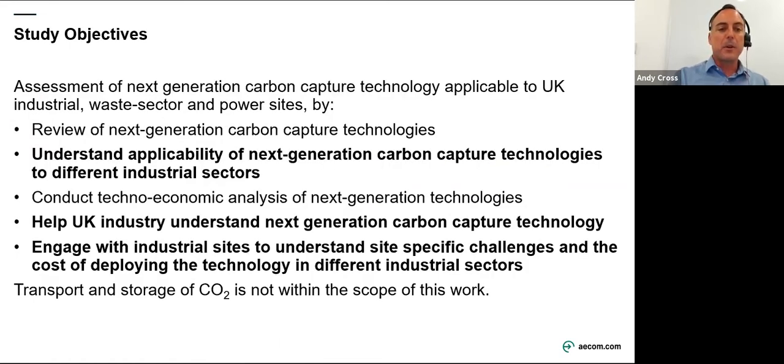So the study itself, the overall objective of the study really is to support BEIS's policy and decision making on innovation funding for next generation carbon capture technologies, particularly to inform call 2 of the Innovation 2.0 program in May next year, as I said. More specifically, the study will undertake a review of next generation technologies as they apply to industrial, waste and energy sectors, and develop a techno-economic analysis of a range of technologies and applications to provide a comparison against a state-of-the-art benchmark, which is considered to be an amine solvent post-combustion plant.